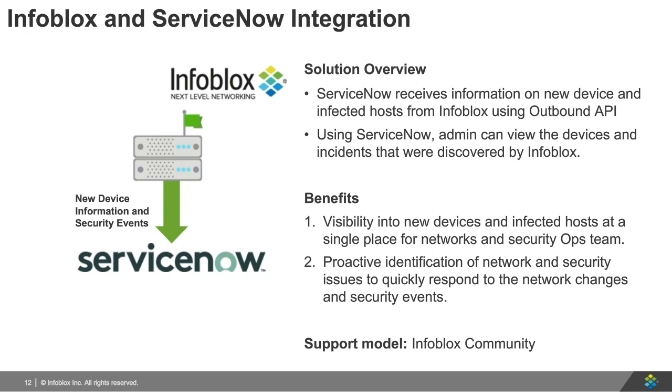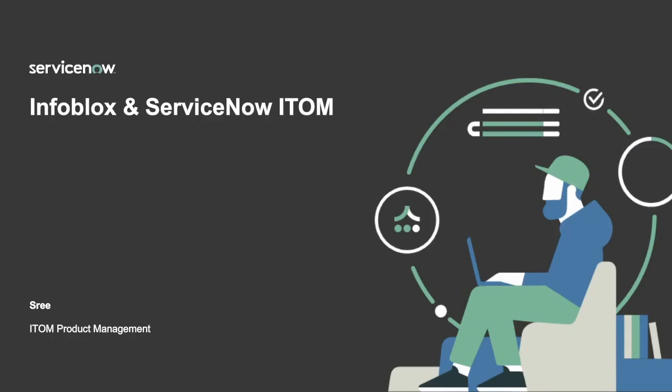And next, we have the second use case, Infoblox integration with ServiceNow CMDB and incident management, and Sri will be covering this section. So Sri. Hey, hi guys. My name is Sri, product manager for CMDB Discovery.